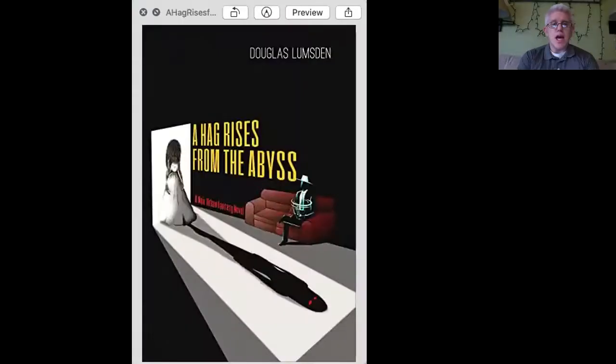The next book cover we're going to talk about is A Hag Rises from the Abyss, and maybe I'm just in a minimalist mood. This is a book by Douglas Lumsden, and again, here we have this very simple area. What really stands out are a couple things. The composition really stands out. You got figure, silhouette, figure, couch. You got good spot color, red couch, black and white design.